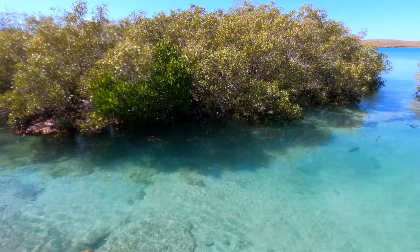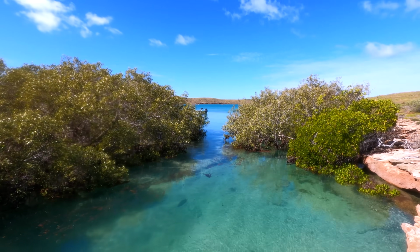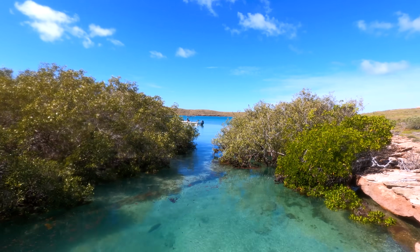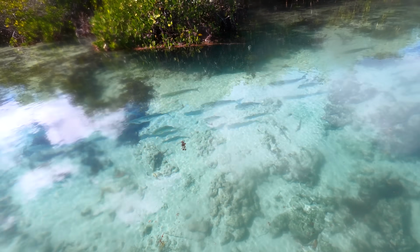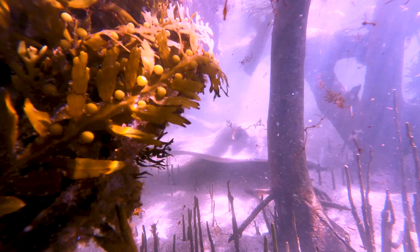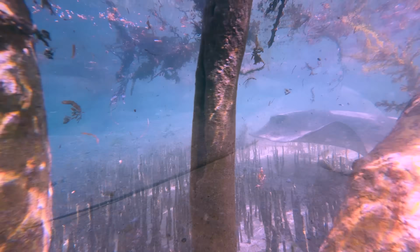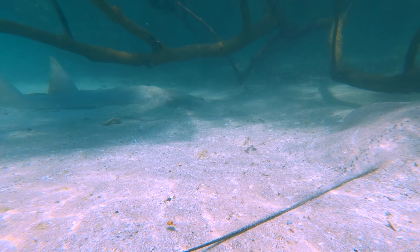The mangroves are home to a whole heap of cool marine life, and it's where a lot of species first start their life. With the incoming tide, it allows some bigger animals in to explore and feed, like this cowtail ray that uses his electroreceptors to sense prey hiding under the sand. He loves eating crabs. There's some other big animals waiting for the tide.